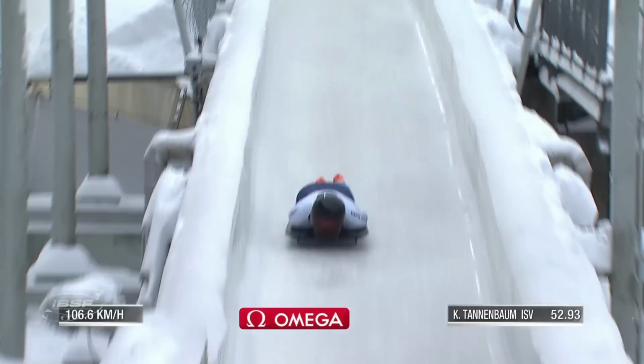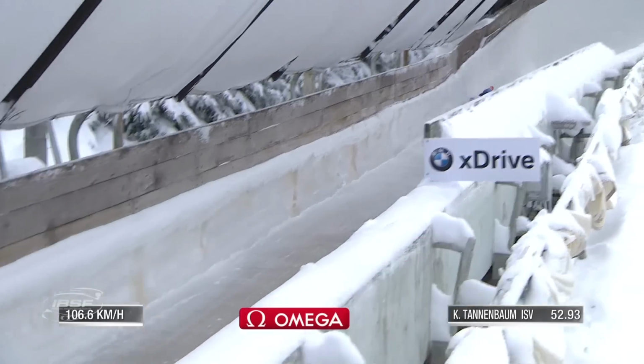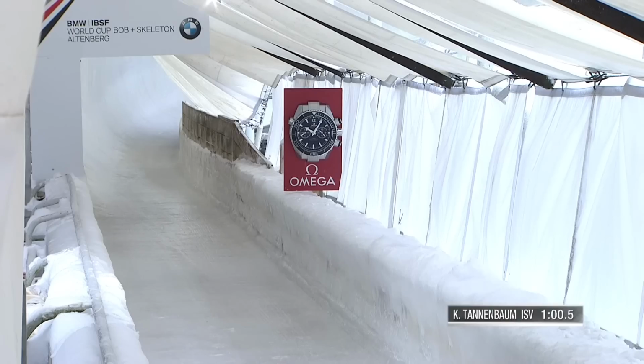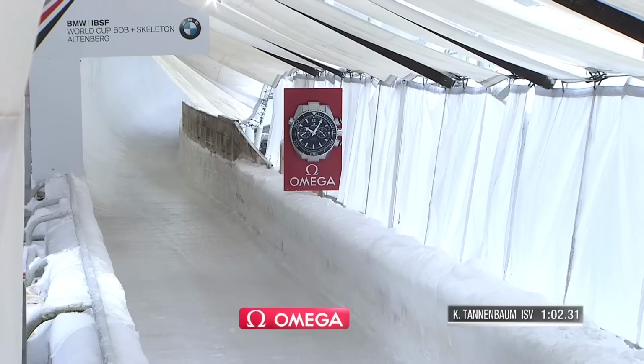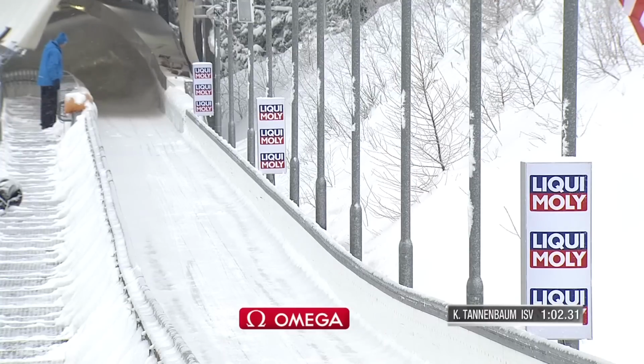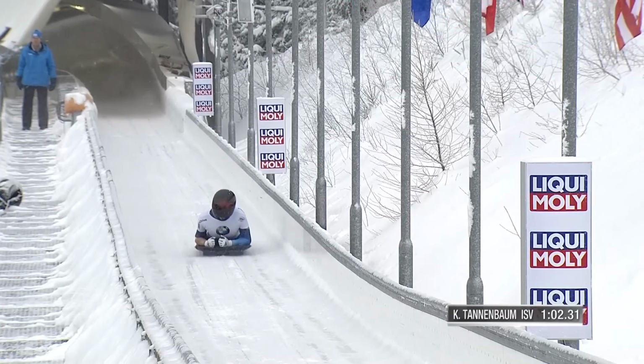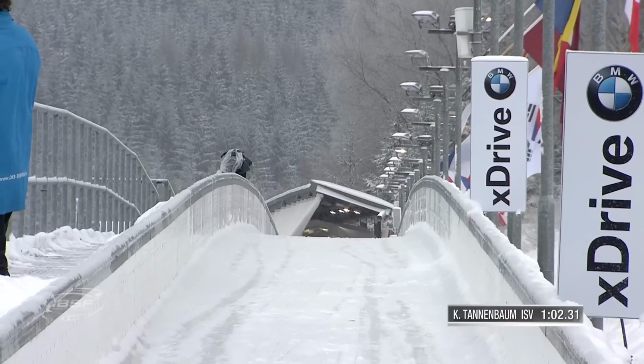And this is a pretty good run by Katie. Yeah. Looking nice and smooth, controlling the sled well. And compared to yesterday, where you could see a clear line in amongst snowbanks, it's a much cleaner track this morning. 102.31. That's going to be a couple of seconds off the front-running pace, perhaps, for today.